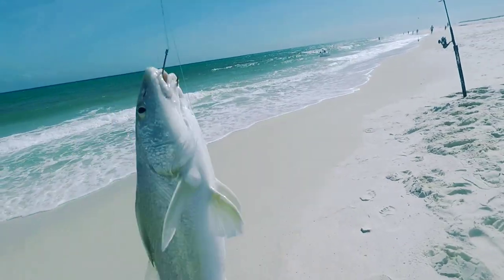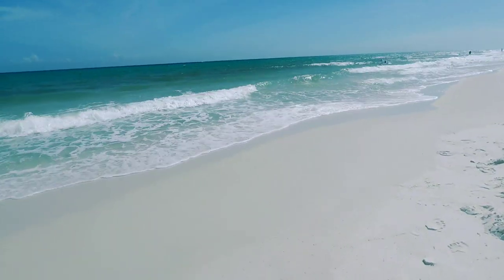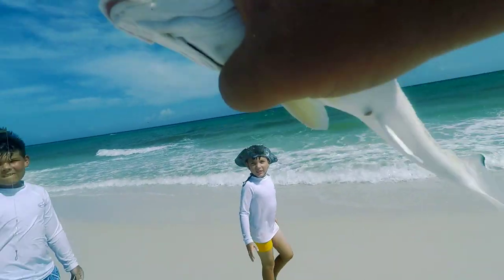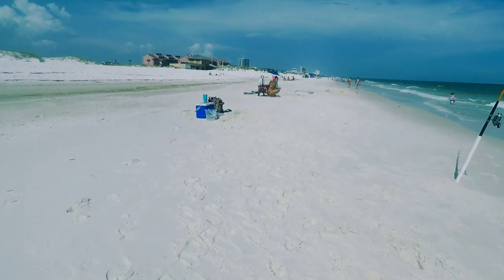Look at that. That's a good size whiting right there, boys. A bag. Whiting.